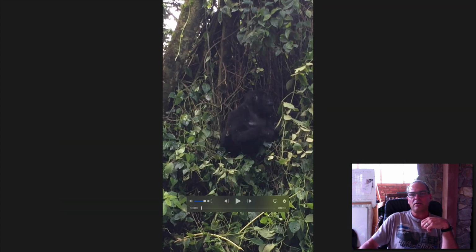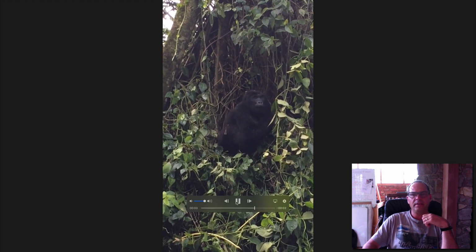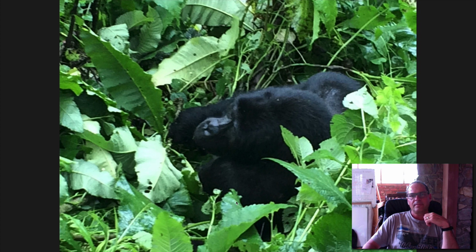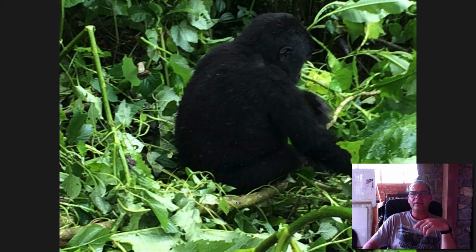Gorillas are, of course, plant eaters. They do not eat any meat of any sort, no insects, no nothing. They just eat plants, and therefore you always find them in the plants. This is the silverback. There's some footage a bit later. One of the youngsters. They're very cute. When they want to move around going down, it's easier just to let go of everything and they sort of tumble through the leaves.